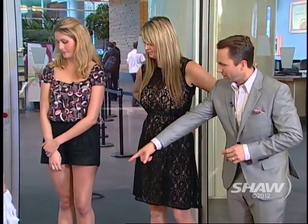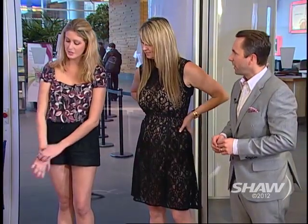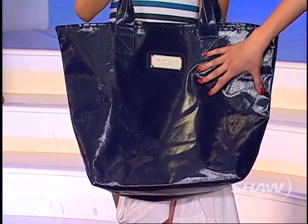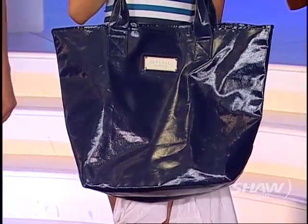Super cute. Gotta love the Sea Folly. Oh, and I love the bag too, the Sea Folly bag. I have that same one. You need that for the beach, your towels, everything else. You can fit a small child in here. Or an expert. That's perfect. Okay, thanks, you guys.